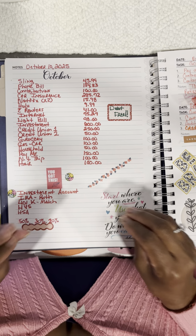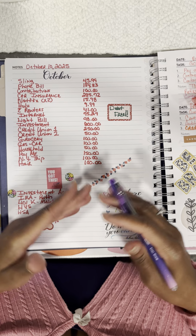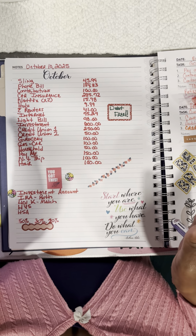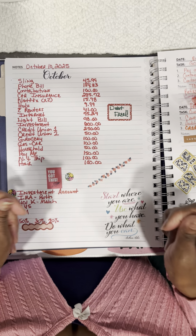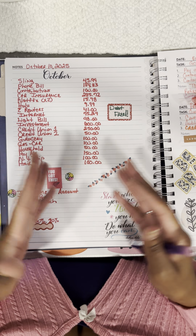Here we talk about simple real life budgeting using cash envelopes, saving smart, and building financial peace one step at a time. Today we're going to dive into how I budget for my gas, my groceries, and my household spending with cash envelopes. Plus, how I also save and invest for the future.